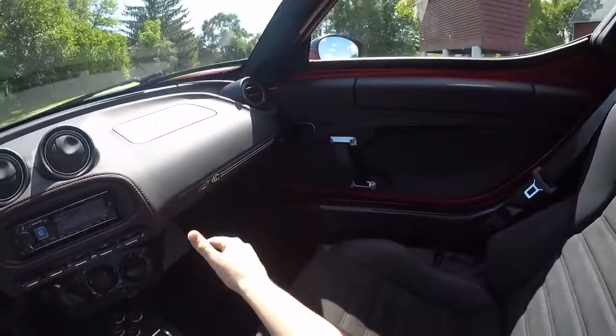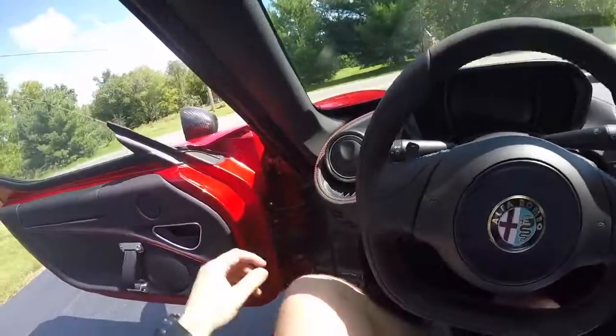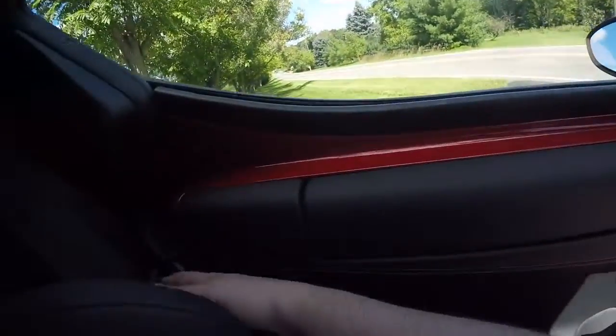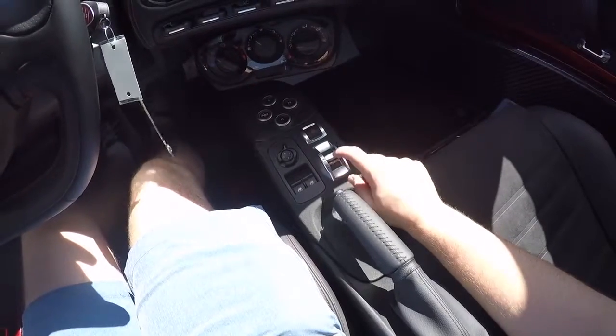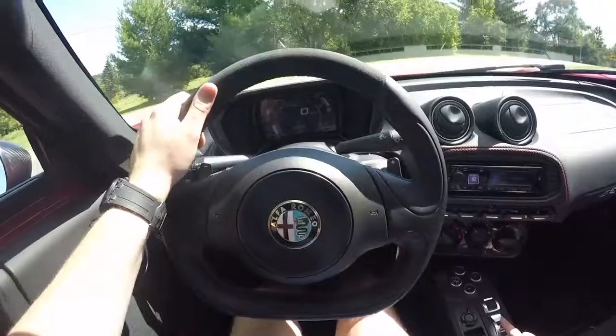Beautiful 4C logo here. I love the way the seats feel. They hold you in place nicely without being overly aggressive. Check out this leather handle. Let's pull that. We've got 4 different driving modes. We got natural, all-weather, dynamic, and Alpha Race. We're gonna keep it in natural for now.